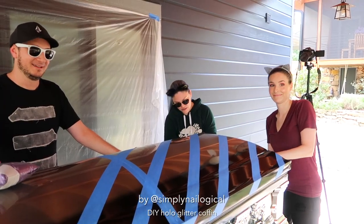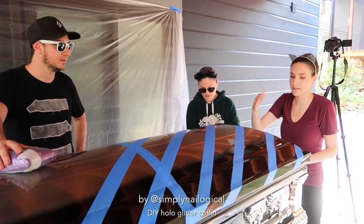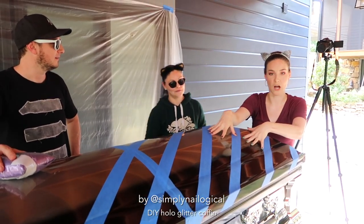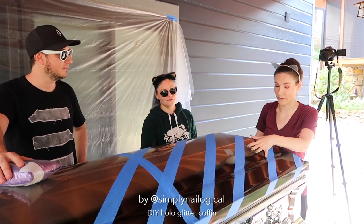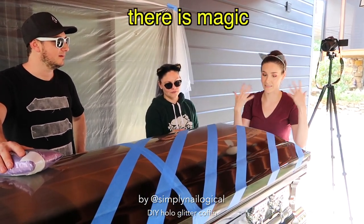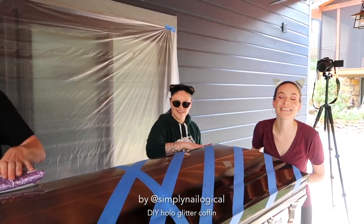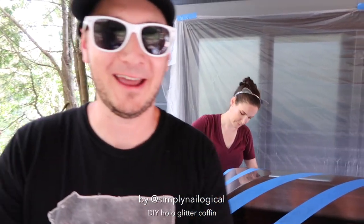Hey, is this like a nail art technique? So where you apply the vinyl first on the base coat of the nail, and then you cover stuff on top, and then you peel off the vinyl. Okay. Then there's magic, there's art. There is a nail tutorial. There. That's the closest thing you're gonna get to a nail tutorial these days. All right, looking good, looking good.